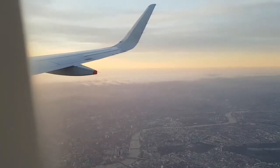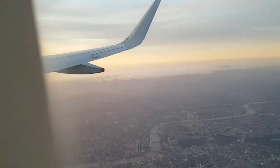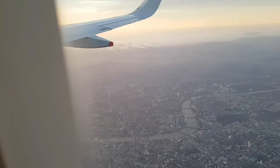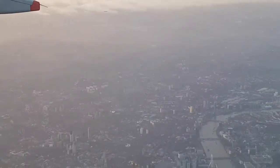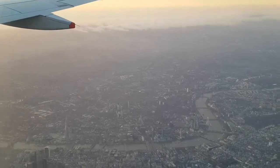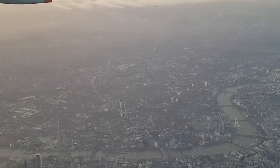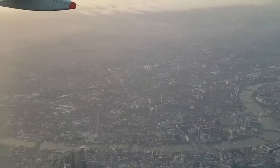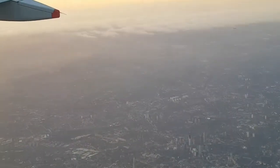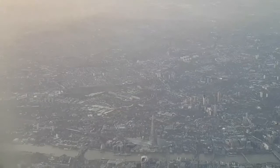London, you can actually see the London Eye there. Going a little bit further. Yep. Where is it? There you go. There's the London Eye. If I'm not mistaken, that's the Shard there. Directly in front.